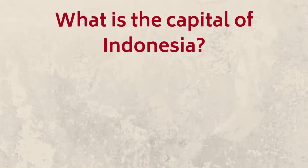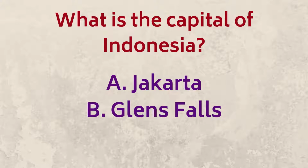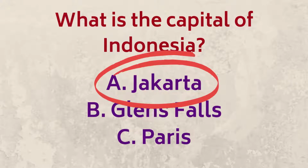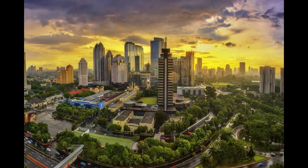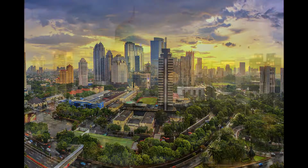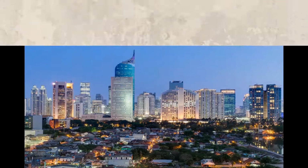Question 2. What is the capital of Indonesia? A. Jakarta, B. Glens Falls, C. Paris. The answer is A. Jakarta. The capital of Indonesia is Jakarta. Jakarta is located on the Indonesian island of Java and is home to over 10 million people.